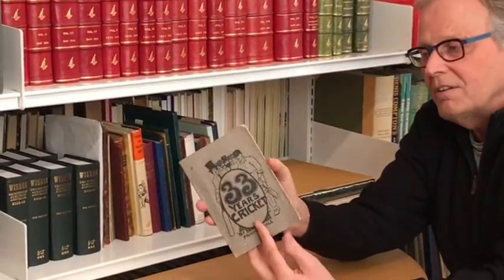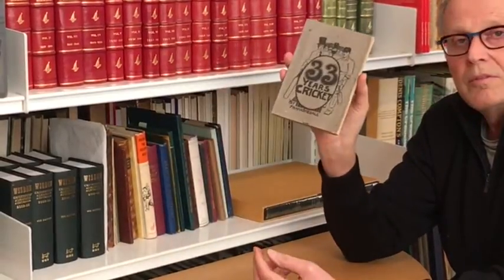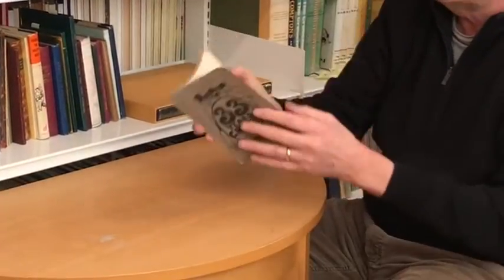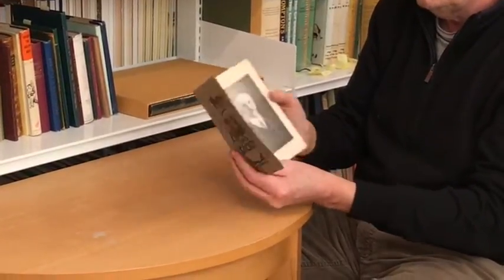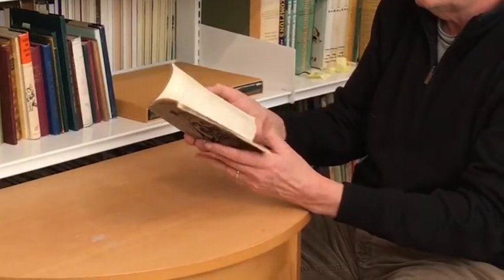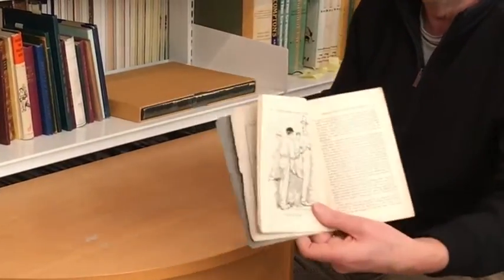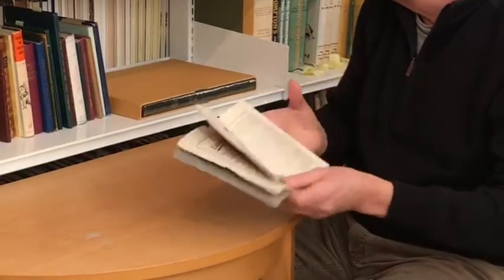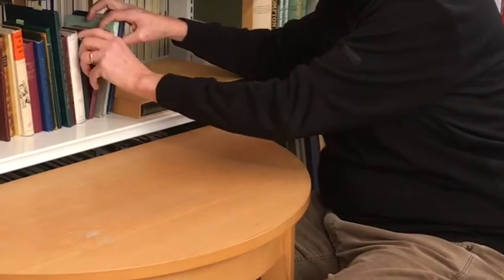Iredale, the Australian cricketer from the late 19th century, wrote his reminiscences, 33 Years of Cricket. It's a paperback. There he was when he wrote it. And it's got some super cartoons in it. And a lot of primary material.